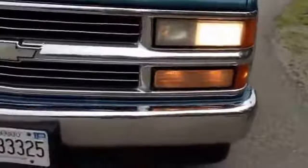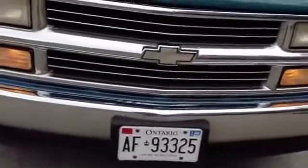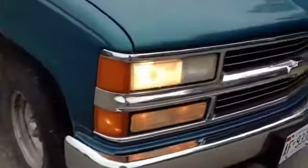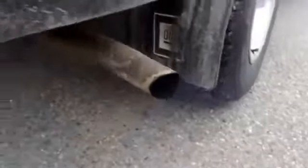So we're going to go ahead and flip on the headlamps, as well as the hazards. This truck also has manual windows. And we'll check out the exterior. As you can see, we got our brand new plates on it. And a brand new exhaust system.